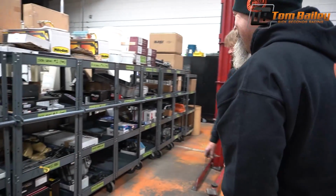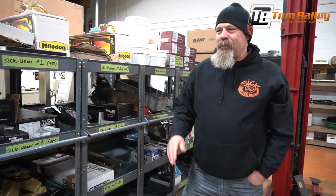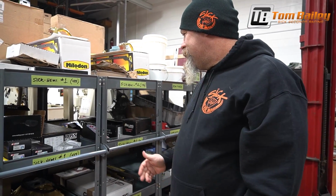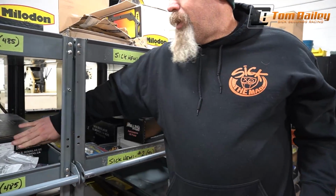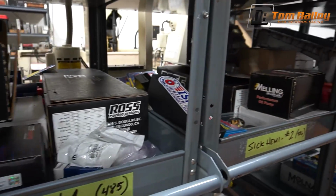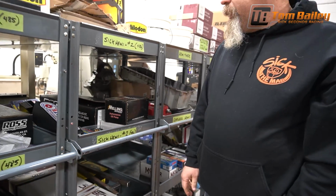That's what I call them, Sick Hemi 1 and Sick Hemi 2. Right. So he does have the stuff sorted out to try and get the project back on track. You can see there was lots of good stuff. You got our Isky lifters, Ross did the pistons for it, total seal rings, all ARP bolts for everything. So whatever, hopefully it'll come together semi-quickly.